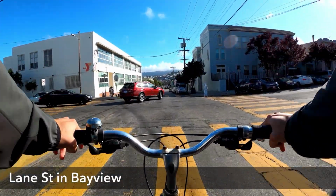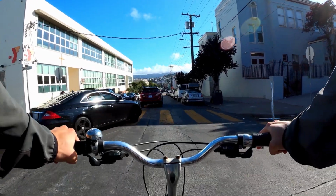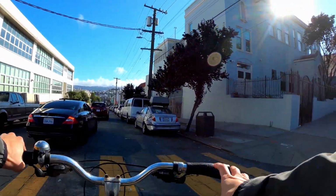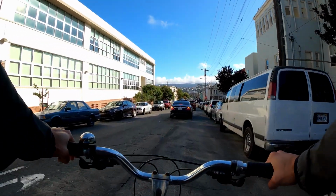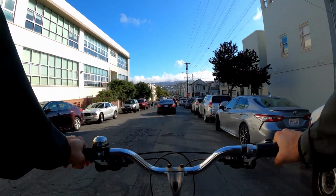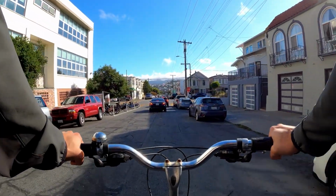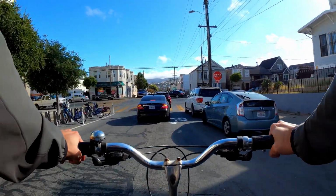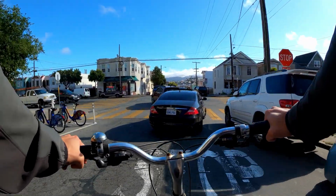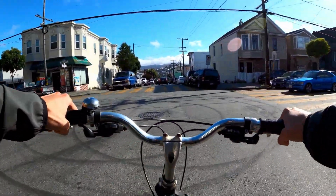Here's an example on Lane Street in Bayview. The sign that's supposed to be here blocking traffic is over here to the side. Someone has moved it because it seems like they don't want this to be a slow street. There could be many reasons why, including people not even knowing about what a slow street is. They may not even know this is a place where they should be able to walk around safely.